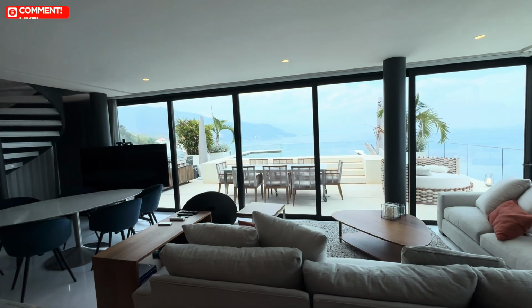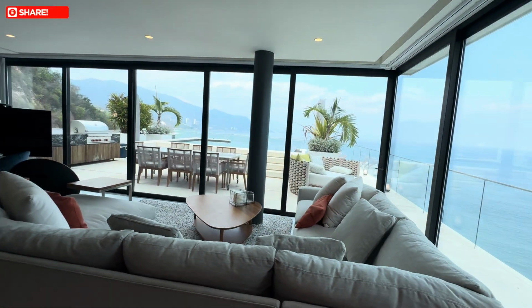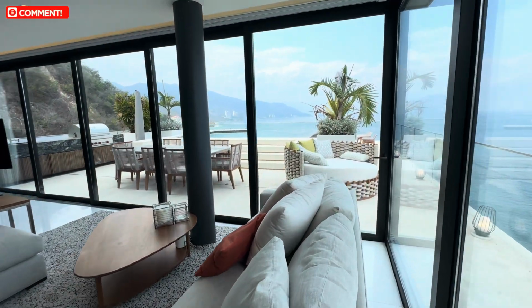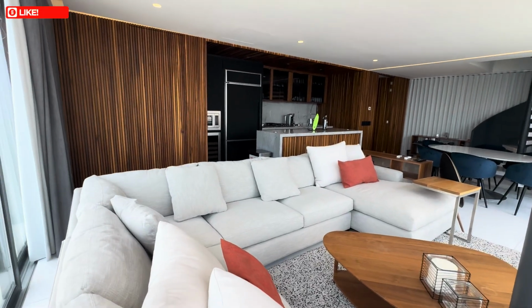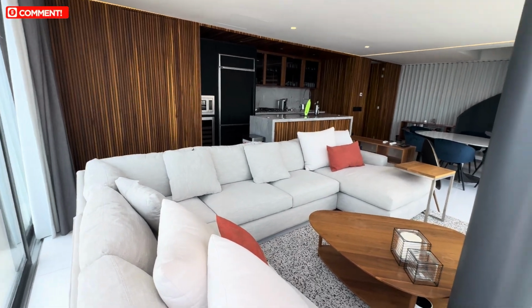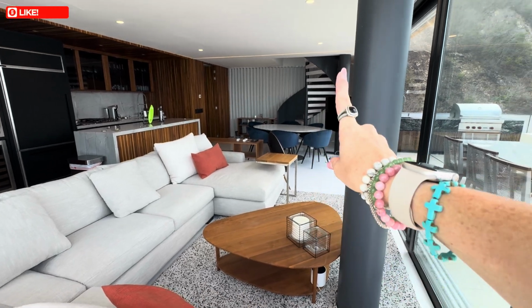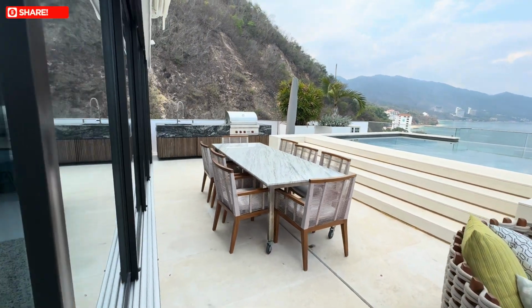You have an incredible private area out here. Nobody else in this building has access to this part of the condo, and that's what makes this absolutely spectacular. Before we go outside, I'm just going to show you everything inside first. You've got a dining space here, living space here. We'll go up the stairs, and then you're going to get to the bedroom. Before we do that, welcome.